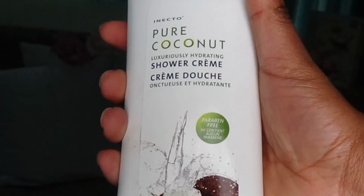So yeah, this is my favorite. I think it's just good to use everything that has coconut in it. It's just good. I don't know why, but it's just healthy for you. Works for me. I even use coconut for cooking or drinking and stuff.